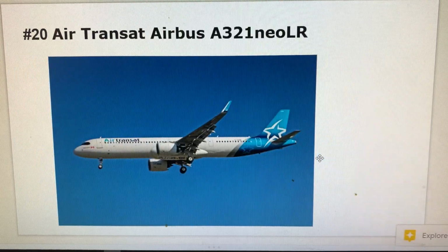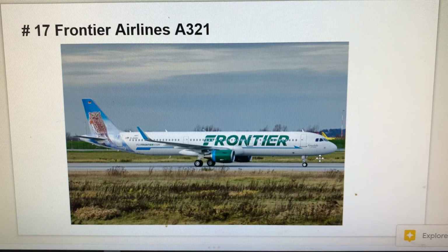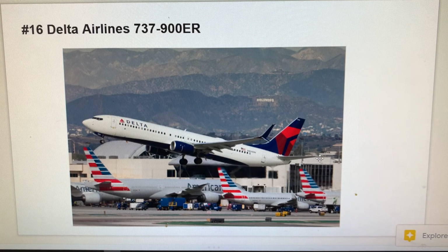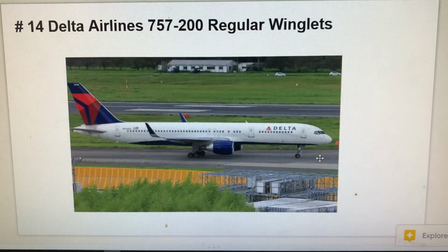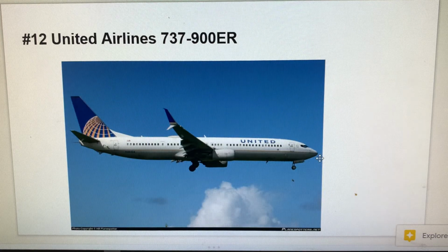Alrighty, that does conclude this NG Models January 2021 wish list. And this is for NG Models. Tell me in the comments which models you would get from these, and tell me if you'd like any other models to be released from NG Models.